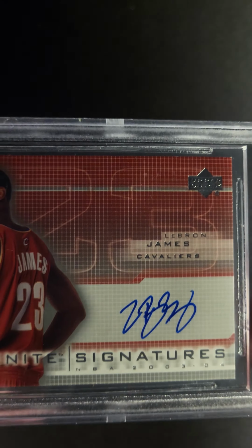It's been in this case forever. Look at that serial number starting in the sixes. 9 grade on this is really fantastic. Again, untouched by human hands in a long time, though. 10 autograph. I love these older BGS cases.